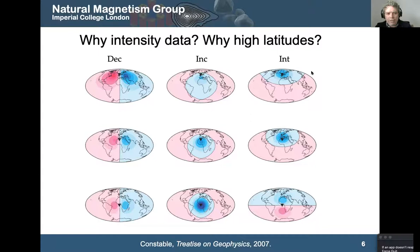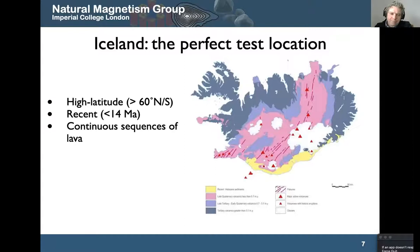So we wanted a locality with high latitudes, lots of continuous lava sequence, and something that's relatively new, modern, so that we can essentially ignore plate tectonics. So Iceland is the perfect locality, and it's a very simple geology. You have a sort of spreading ridge down the middle. The further you get away from that, the older the rocks get. So this is nice, simple geology. So we decided to go there and sample some rocks.